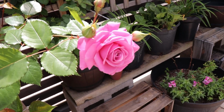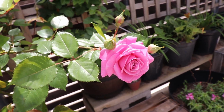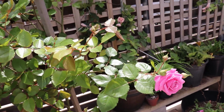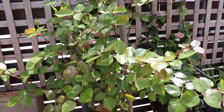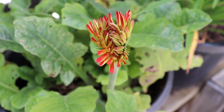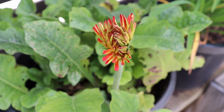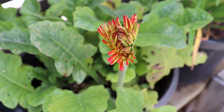Our first rose of the season is in full bloom now, which is amazing. And this rose bush has so many buds on the go, so very exciting to see what that's going to look like in the next few days. This little fella's a gerbera. Very excited to see him come along.